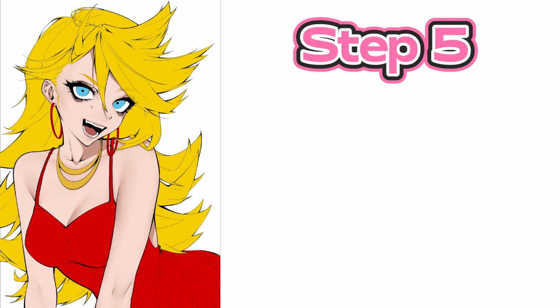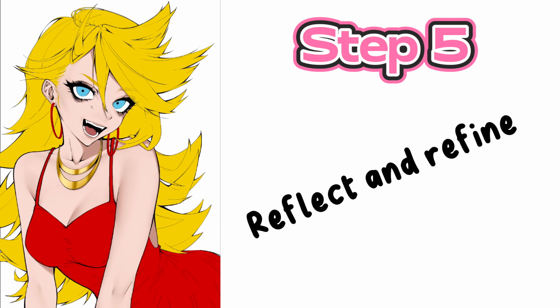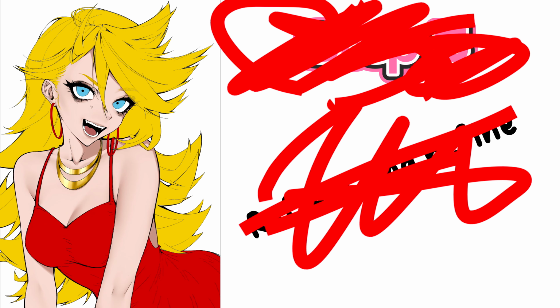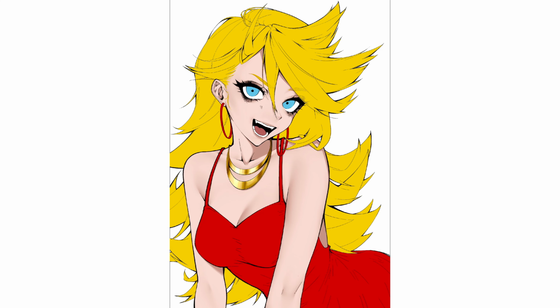Step 5. Reflect and refine. Take time to step back. Wait, I missed a step. Never mind. Step 4, experimentation. This is sort of like exploration, but I really want to place emphasis on the importance of trying out several different methods, styles and techniques, because this is how you make your style yours and get over that inconsistency you see when you aren't as confident in the way you can express your creative ideas.